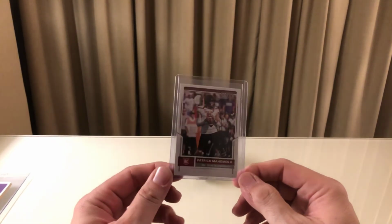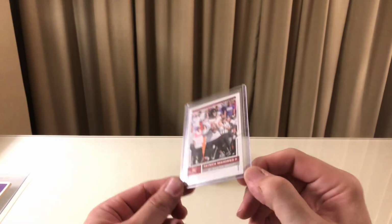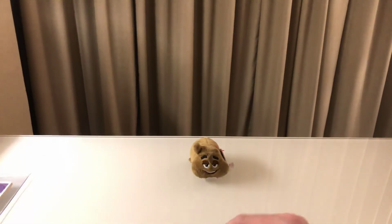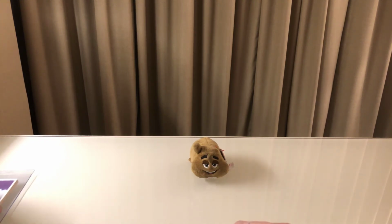So sure enough, Patrick Mahomes rookie. How great is that? I did not have that yet. Patrick Mahomes rookie.